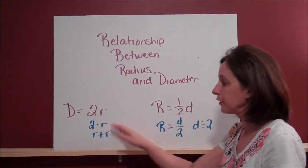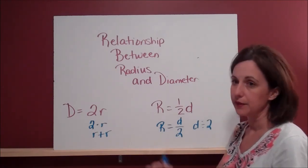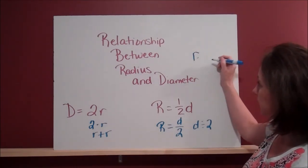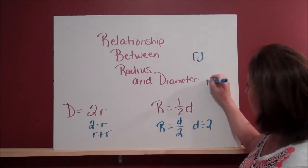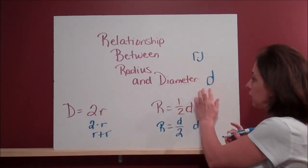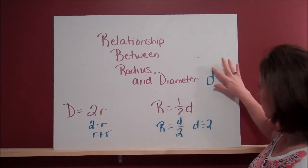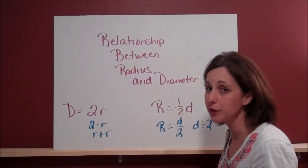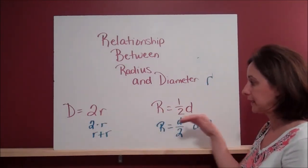Now, my favorite way to remember this came from a student who told me that I could take 2 r's. If I took an r that looks like this, and I took an upside down r that looks like this, and I put the r's together, I could make a D, because 2 r's is a D. And then he went as far to say, and if you erase half of the D, you're left with an R. So however you want to remember it, the diameter is 2 radii, and the radius is half of the diameter.